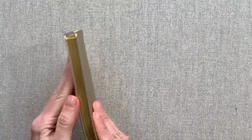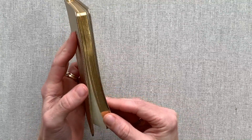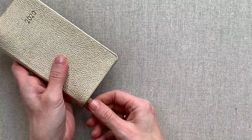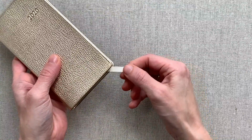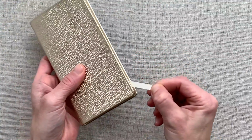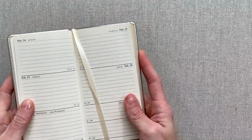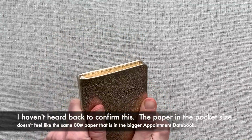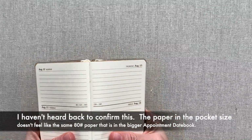It has the same rounded corners and gilded gold edges that your bigger date book has. It has 1 ribbon page marker, a cream satin, just like the bigger date book, that has plenty of room to pull it out sideways there. So I appreciate that. This book has 168 pages and contains 12 pages of maps. This metallic leather is a goatskin leather, and the paper is the same cream. They call it cream white acid-free paper on their site.